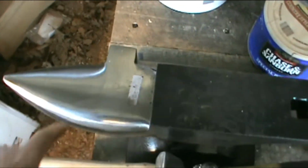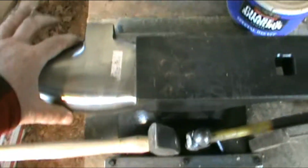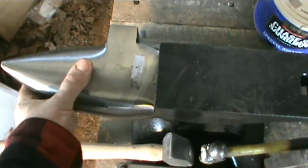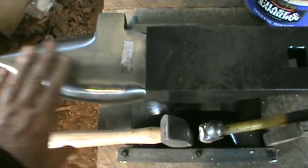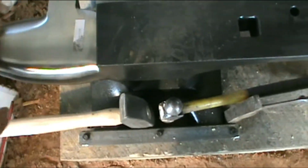It's looking straight down. It's got this little protrusion right there. I'm not sure what that is, really. The horn is wider than the face, and it's curved up here. That's because the company that makes it is a farrier company.